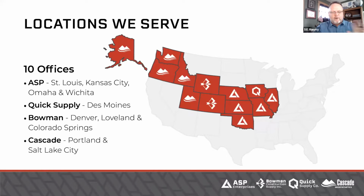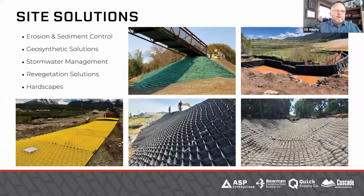These are where we focus most of our efforts. Most of you viewers are somewhere in that map, but some of you are outside of that. We're blessed to be in an industry where we're friends with a lot of people and information is readily available. In addition to our engineered products, we have a lot of the typical erosion control and sediment control solutions, geosynthetics. I spend most of my time helping with stormwater management, green infrastructure, but it all bleeds over to vegetation projects or some repair projects. We have hardscapes divisions at some of our locations as well.